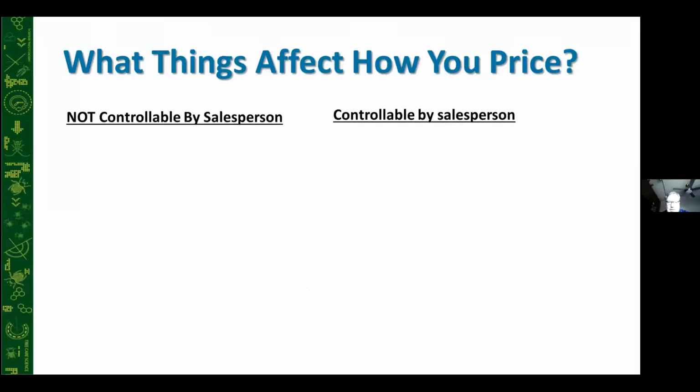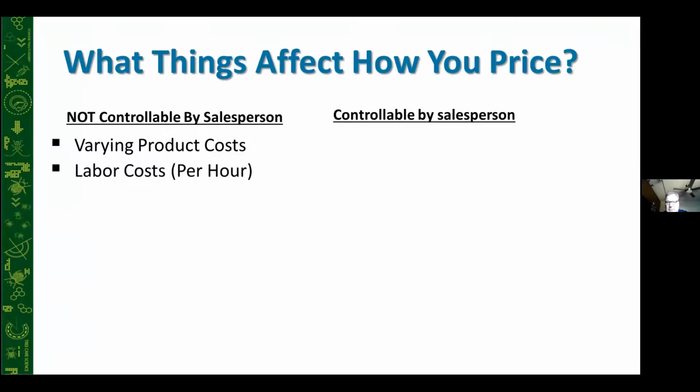Now, as it relates to your salespeople, if you want to sell more plant healthcare service, as I said at the beginning, you want to make sure that you are enrolling your salespeople, getting them wanting to do it, and making it easy for them. So some of the things that your salespeople have no control over are those varying product costs, and what the labor costs are in your market, what you have to pay the people that are doing the plant healthcare services. That's driven by the market.